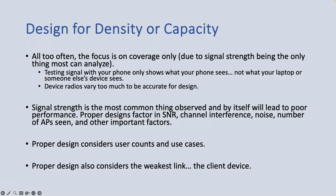The other thing is when you're designing, we want to design now for density or capacity, not just coverage. Coverage is all about signal strength. And so it's very easy to have good coverage, but then have interference that's causing the coverage to not work as well. And so when you're testing with a phone or even a laptop, just walking around using a basic thing like Wi-Fi Explorer or any of the other myriad of applications out there that do this, all you're seeing is signal strength. You're not seeing the SNR, the signal to noise ratio. You're not seeing channel interference. You can figure it out if you read it long enough, but it takes a lot of time to analyze that data.